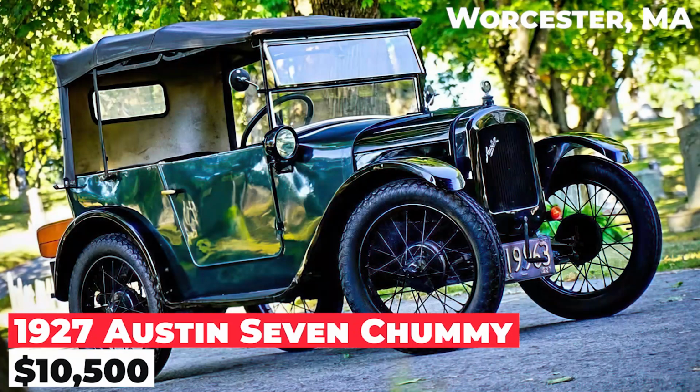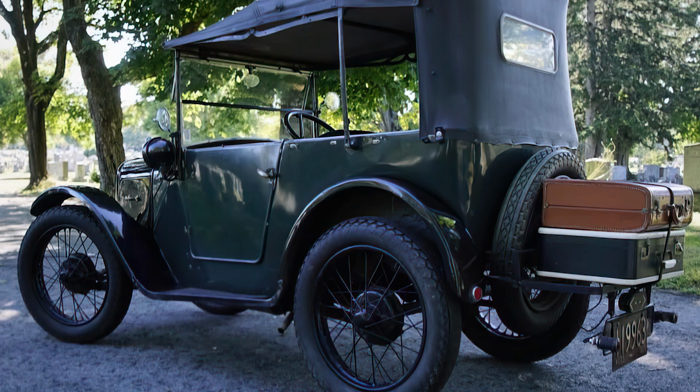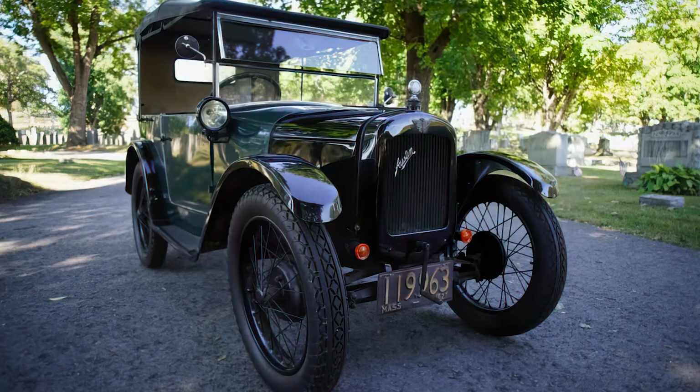The 1927 Austin 7 Chummy is listed at $10,500 and is an early example of the popular British microcar. It retains a magneto ignition system and can be started using the push-button starter or the hand crank method. The body consists of an ash-wrapped alloy structure, a steel hood, and steel fenders. The canvas top remains intact, and the interior is largely original.